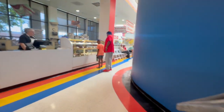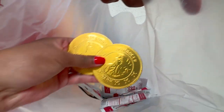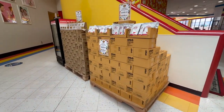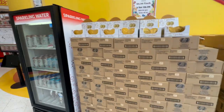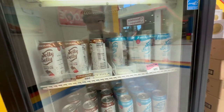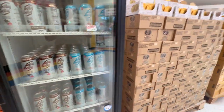But we're going to get situated and try to figure out if we can go on this tour, and we will be back with you. So these were some things that we were given, including with the tour cost, some strawberry licorice dogs, and some chocolate Harry Potter coins. And probably because they've got an entire pallet of both of these that they're trying to unload. Or just because they're really nice. And they've got Jelly Belly sparkling water for 99 cents. Chocolate and birthday cake. And that looks like regular water down there. That's $2.50.